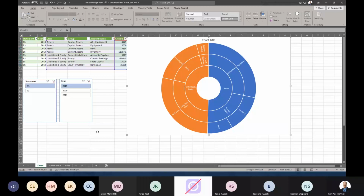Now, the interesting thing around this particular data set here is that this looks right. The reason I'm saying that is because the whole purpose of a balance sheet is that your assets must always equal liabilities and equity. So when I look at this, this line should always be straight up and down inside here. There should be half on one side and half on the other.